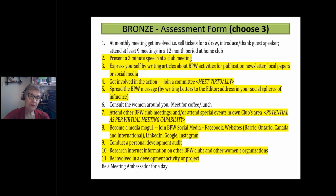So what I did was I went through the activities and highlighted in yellow some of the activities or accomplishments you can do really basically working on your computer or working from home or phoning. So these are just basically the 12 activities you could do. And I don't know why being a meeting ambassador for a day has no number. I could not get that to come through properly. But there's at least 4 activities that you'd have to be doing in person.